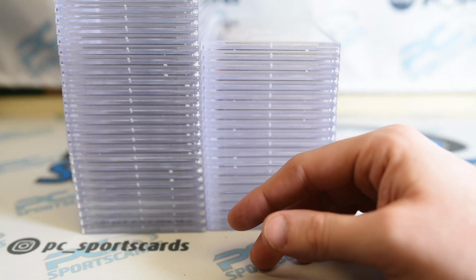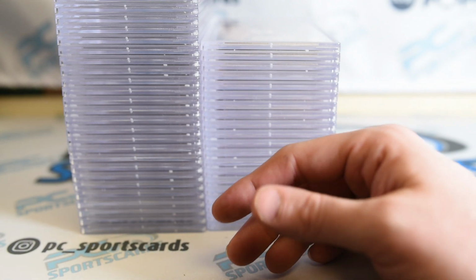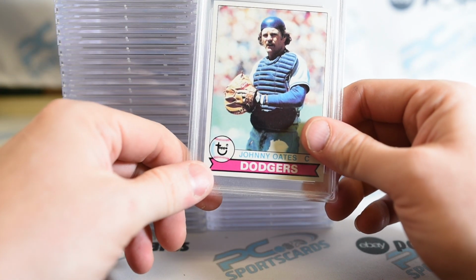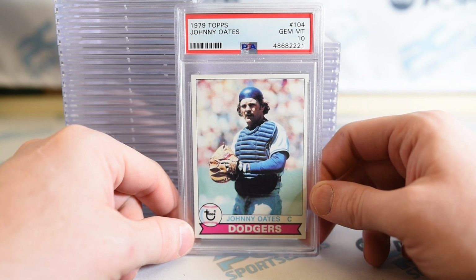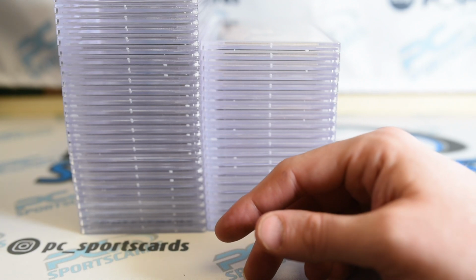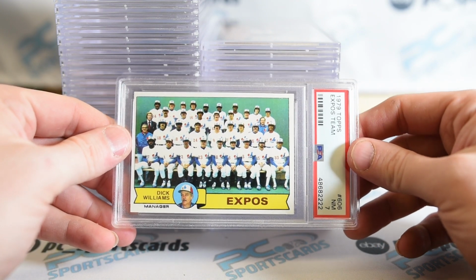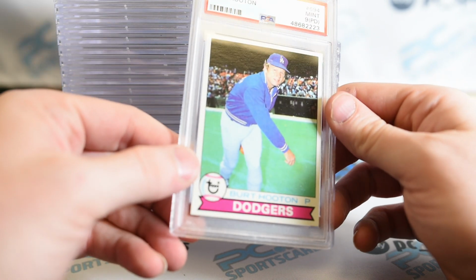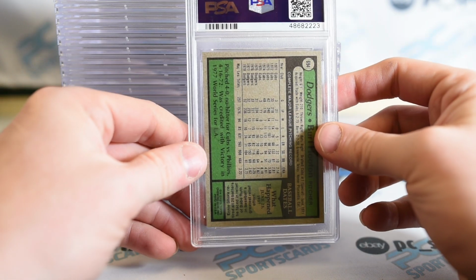So if you're sticking around, we have some more baseball coming up. Going to show some more Hall of Famers. We're going to show this one, not a Hall of Famer here, I don't think, but a little common card. Johnny Oates, PSA 10, 1979 Topps. Oof. 40 years old, PSA 10. Probably sitting in somebody's binder for however long. Now with the print defect, you see fisheye, fisheye, fisheye, dots.